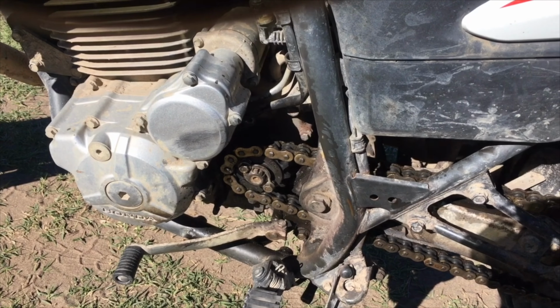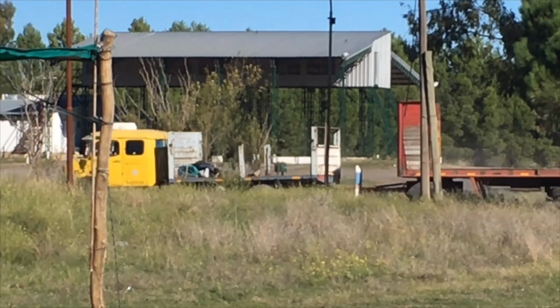I love these Mercedes trucks that are about to pass, but oh, there he goes. He's not passing by. He's just turning. Old Mercedes trucks around here.